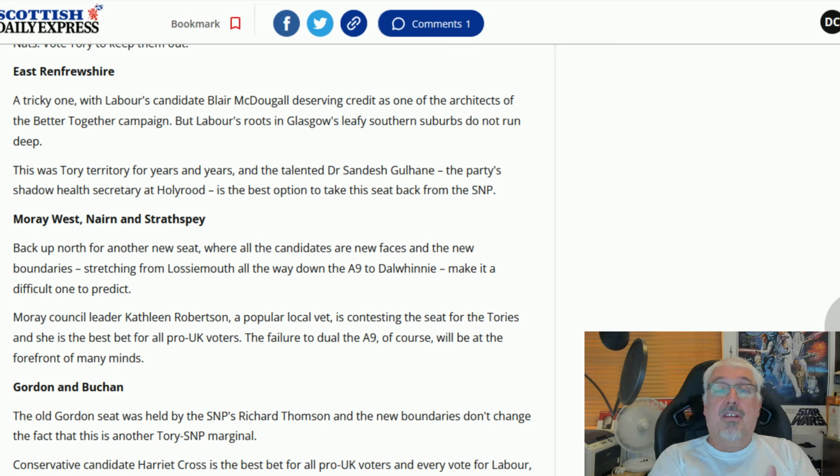Labour's candidate Blair McDougall, deserving credit as one of the architects of the Better Together campaign. But Labour's roots in Glasgow's leafy suburbs do not run deep. Yeah, I mean, this is one of those 50-50. Just see who's in second and go. They recommended vote Tory, I suppose so.